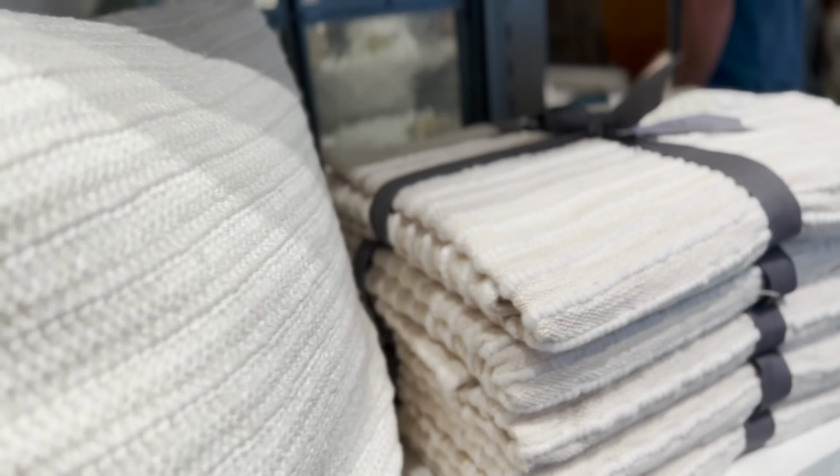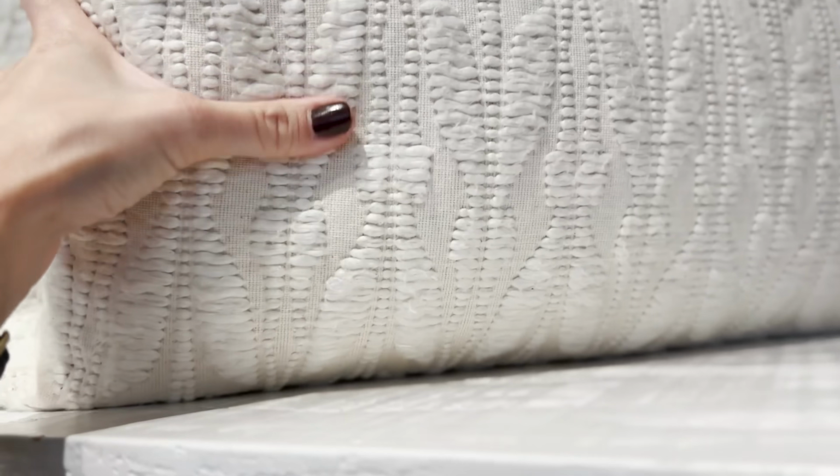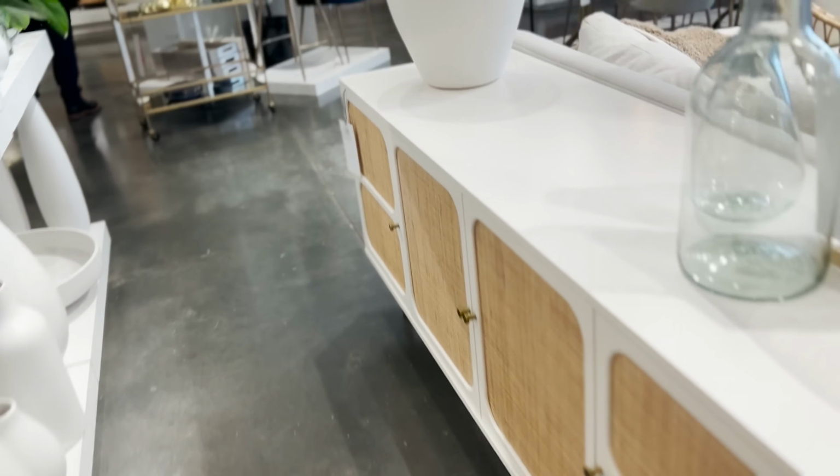I love the crochet on these and that lighter blanket. I think that's great for springtime. It just kind of gives you that lighter feel so it doesn't feel quite so heavy. It has some gorgeous pillows. I'm telling you, both these stores were just killing it. I was really enjoying just seeing how they had things set up.